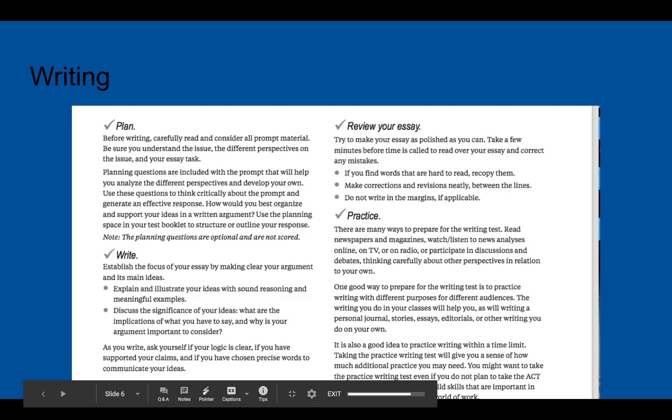And it's very important that you plan what you're going to write, just like you did when you were in third grade, right? So you have a graphic organizer of some sort that you organized your thoughts. Then you explain and illustrate your ideas. You discuss the significance of your ideas. And review your essay. Make sure it's clear. You can edit, but make sure that you don't edit in a way that you can no longer see what's on the essay. And this is very important.